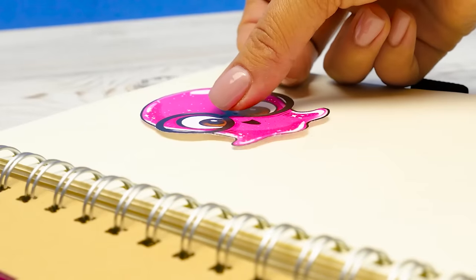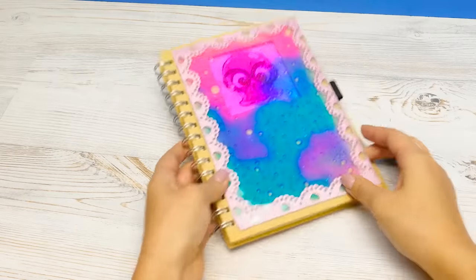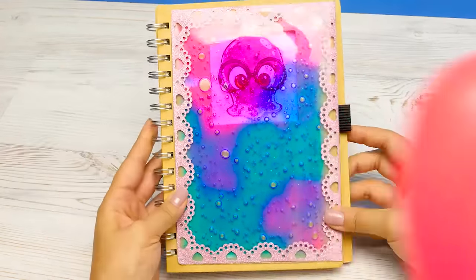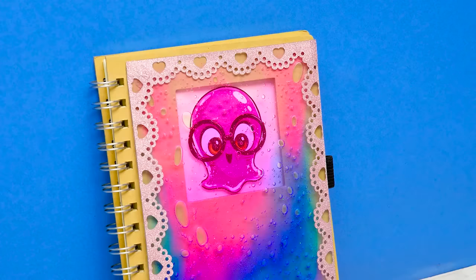Now I'll stick it to the notepad. And close it. All done! And no slime was hurt in the process. Doesn't it look cool? Not bad.